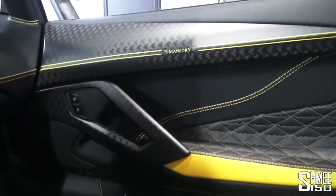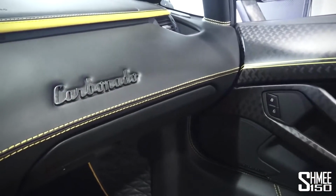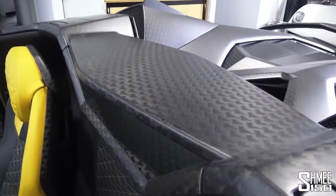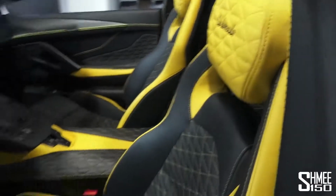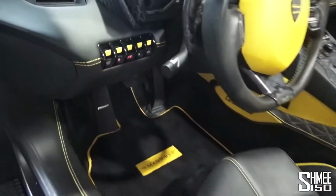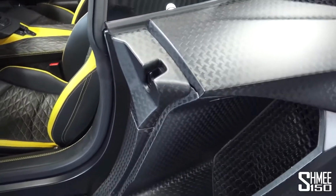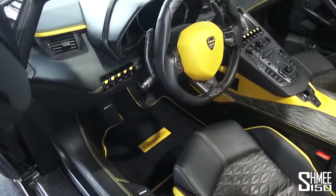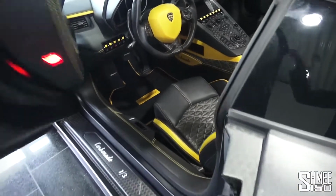The trim on the door, I like the way that Mansory stripe is done, painted through to match up with the stitching around the front. The Carbonado badge on the dashboard. Just everything about this is quite literally insane. This is obviously how the roof system clips in. My goodness, what we're looking at. Obviously some extra finishing touches, the yellow buttons to bring that yellow secondary theme throughout the car. But this is the height of, I guess, customization and personalization, what you could ever conceivably imagine doing on a car.